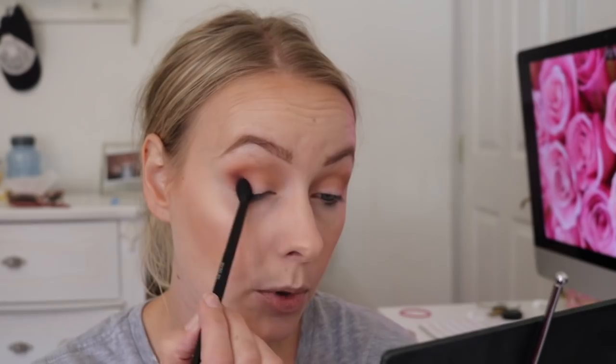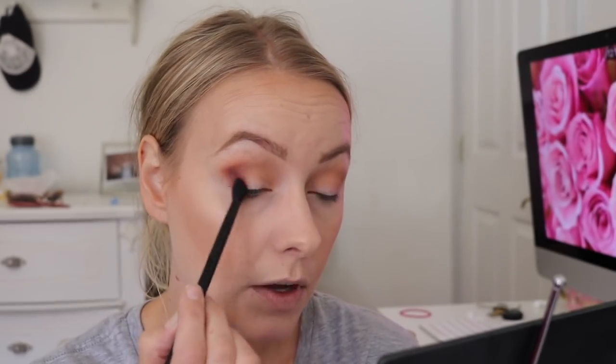It looks like I need a little bit more density in my brush in order to apply these shades. I'm just gonna keep building it up until I get that color I was looking for. I was looking for a very burgundy color and it's turning out to be a little more brown than burgundy. In the pan it looks more kind of purpley, but maybe if I build it up.